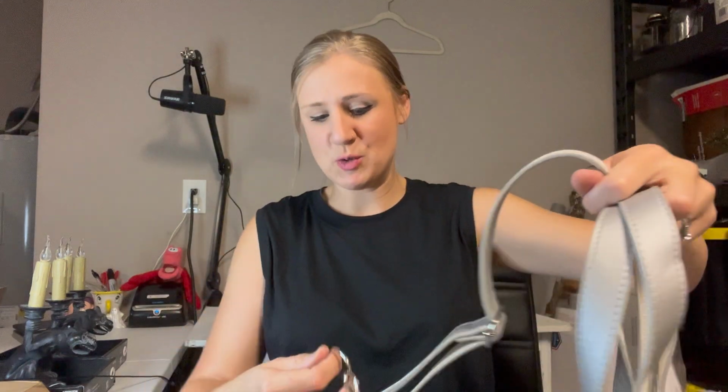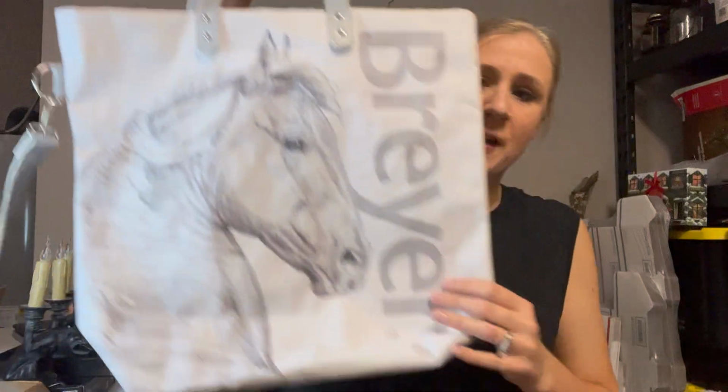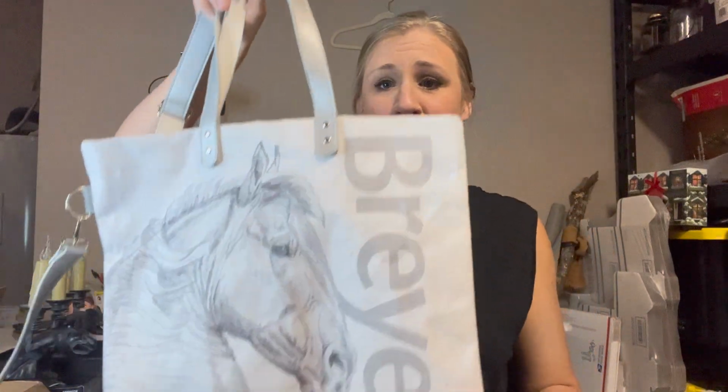Oh, I just realized this was broken. Such a shame. Oh well, this is a tote bag for Breyer horses. I'll still look and see if this is worth anything, but if not, I guess it'll just be a redonation. I didn't realize it was broken.